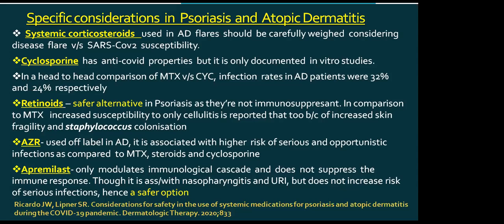Like in cases of atopic dermatitis, systemic steroids used in atopic dermatitis flares should be carefully weighed, considering the disease flare versus the SARS-CoV-2 susceptibility. The literature says that cyclosporin has anti-COVID properties, but it is only documented in in vitro studies. A head-to-head comparison has been made between methotrexate versus cyclosporin, and they found that the infection rates in atopic dermatitis patients were 32% and 24% respectively. Now, I am talking as far as the literature is saying.